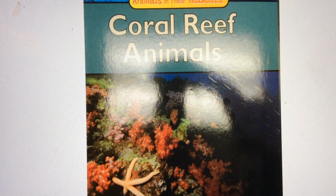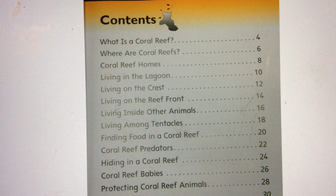Afternoon. Today we are reading Coral Reef Animals. Here's your table of contents. This looks like it's going to be a nonfiction book today.